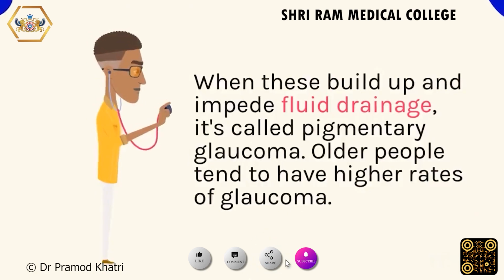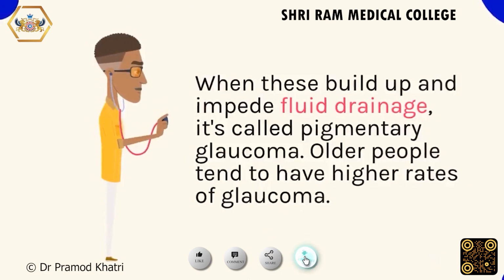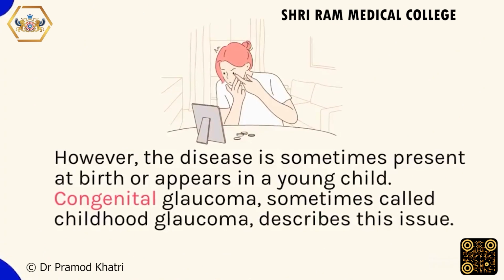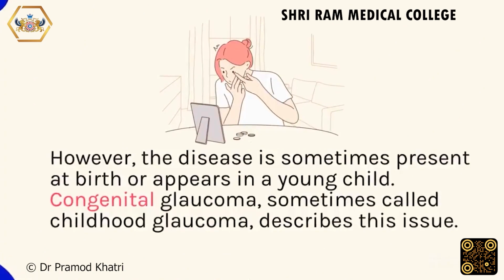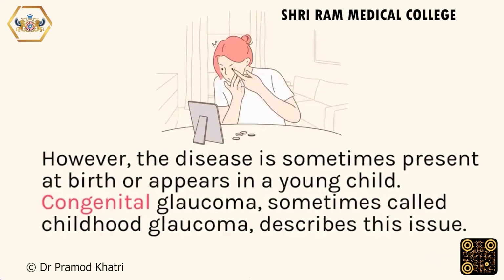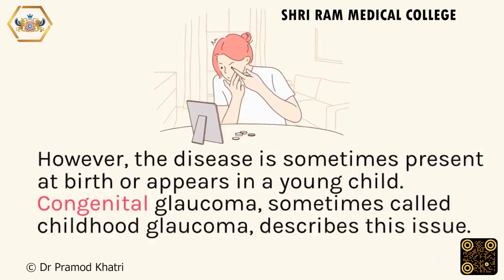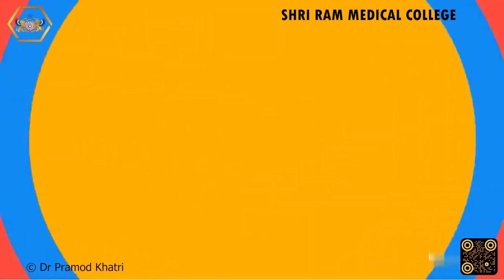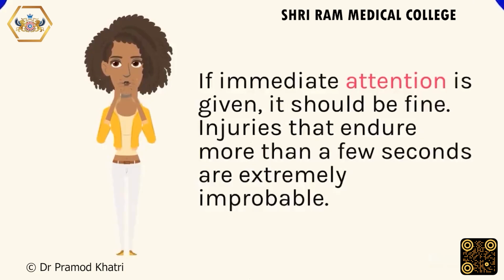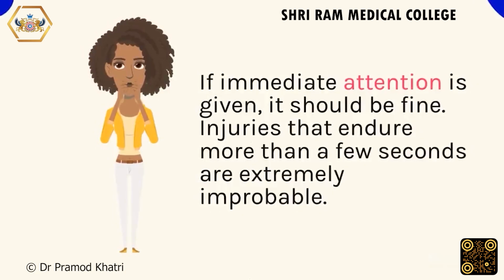Older people tend to have higher rates of glaucoma. However, the disease is sometimes present at birth or appears in a young child. Congenital glaucoma, sometimes called childhood glaucoma, describes this issue. If immediate attention is given, it should be fine. Injuries that endure more than a few seconds are extremely improbable.